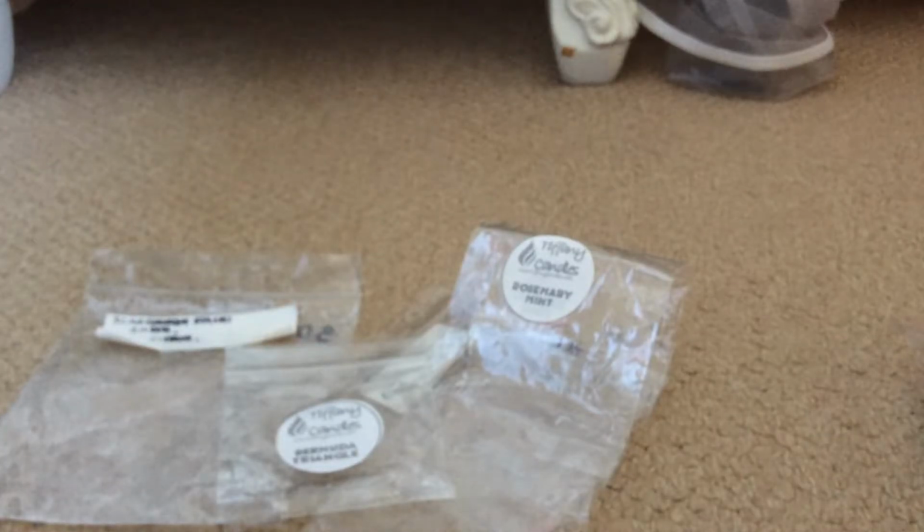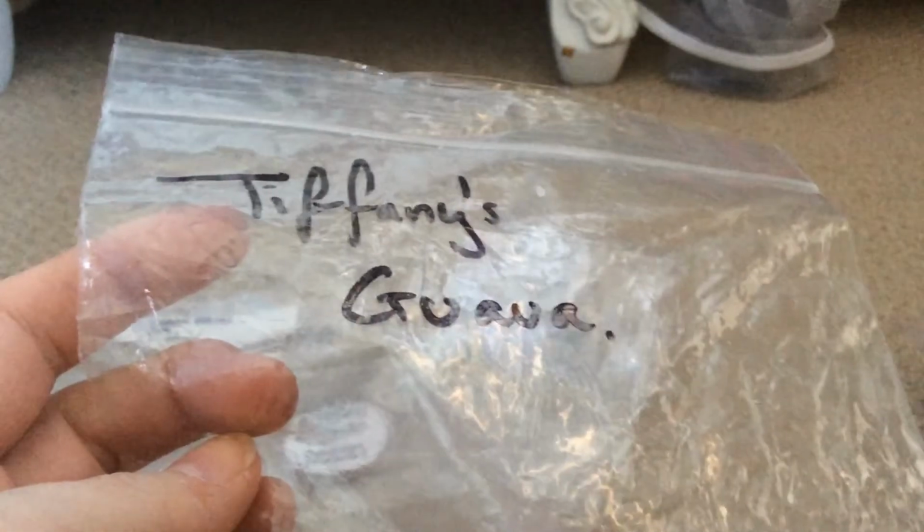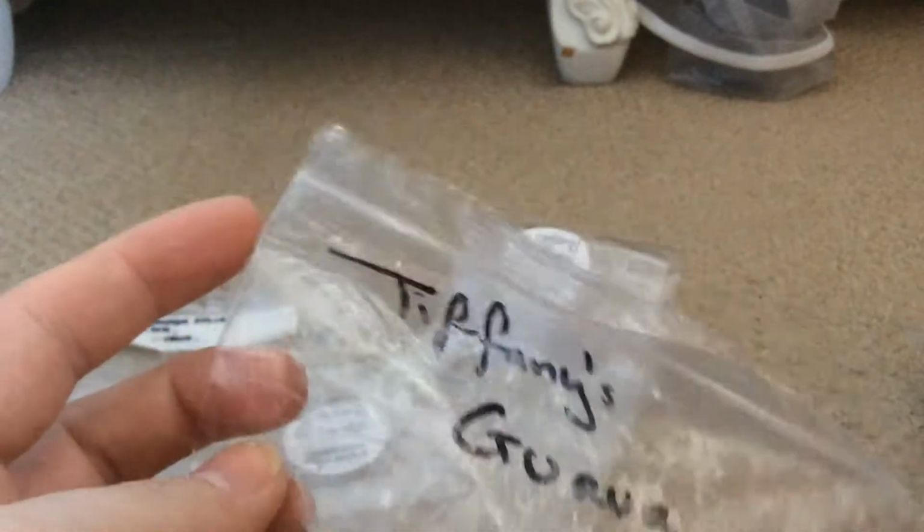I've got here Tiffany's Guava. This was a large amount that I had here, so I just melted the last two pieces. This was not a scent I liked at all. Guava for Tiffany's is a mix of fruity scents, but I didn't like it too much at all. I can't really remember, it was quite a while ago.